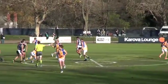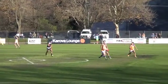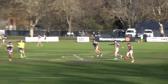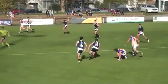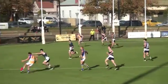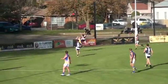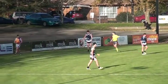Anderson, he was well wrapped up, and he's eventually going to get the free kick, still in the centre of the ground for Bendigo. Gives the handball off to a teammate. They come to the half-forward flank broadcast side. No one able to take the mark. And I thought there was a whistle, but there wasn't. It's going to come to Greer. He sends it inside attacking 50, and a very nice mark taken by Bendigo.